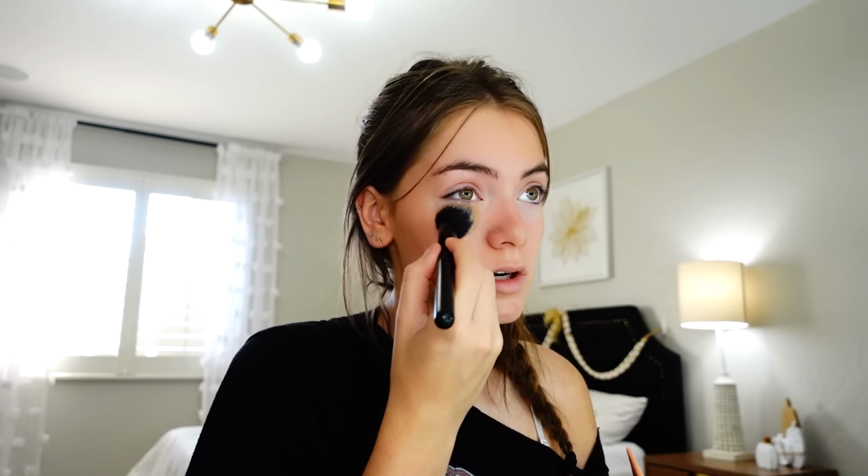Okay, now we're going to use this brush. I don't know where any of my brushes are from. I don't even know where I got them, actually. I have a lot of makeup brushes, but I have no idea where I got them.